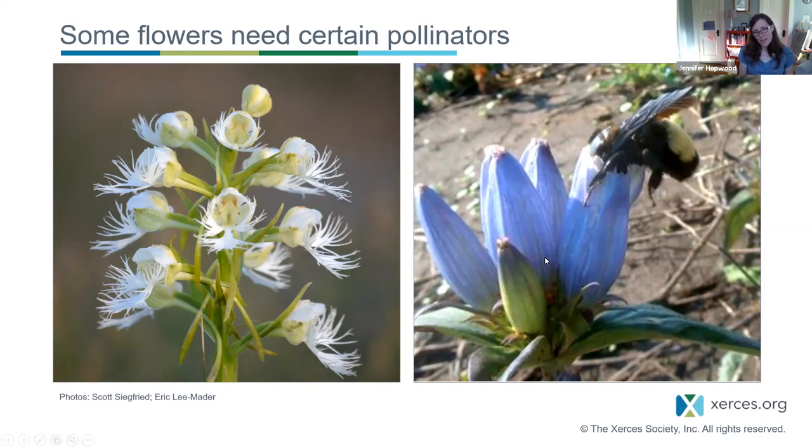And pictured over here is bottle gentian. This is a flower that here in Nebraska is blooming now, and it's got closed petals. And what it needs is a pollinator that's strong enough to pry open those petals, to wriggle its way down inside. And it can be kind of a struggle, so that needs to be a really strong pollinator. So brute force is what bottle gentians need, really. And bumblebees are the bees that are strong enough to get down inside to get the floral resources and help pollinate bottle gentians.